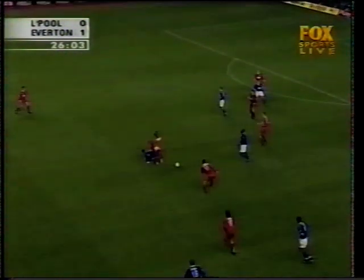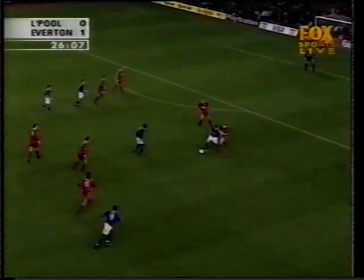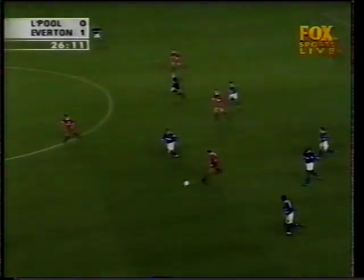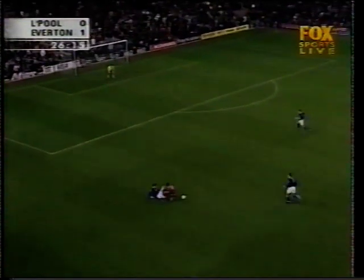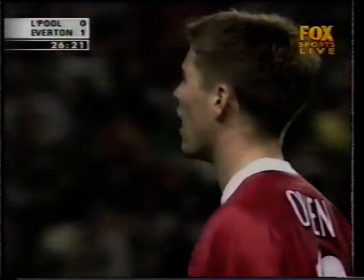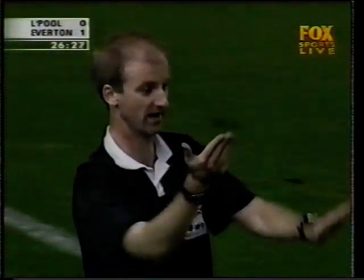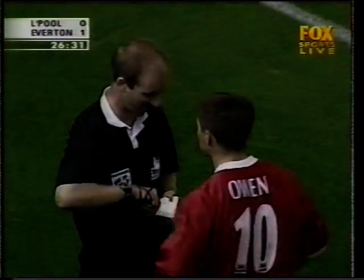Hutchison. Tackle by Hutchison. The Kop showed their disapproval. The referee saw nothing wrong. Now Owen. He's got Fowler up in support. And the challenge by Owen. Yes, it was a bad challenge. He overruns the ball here, and it's an excellent challenge from Weir, who takes the ball. Owen realises he overruns it, and that's a bad challenge. You don't like to see that on a football field.